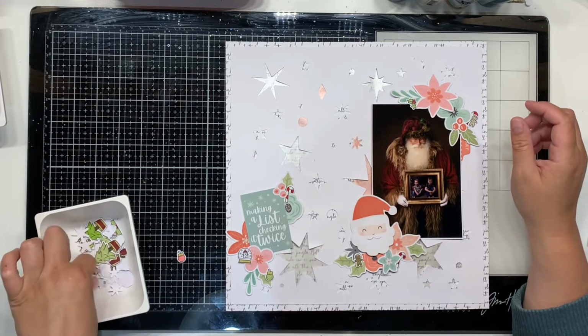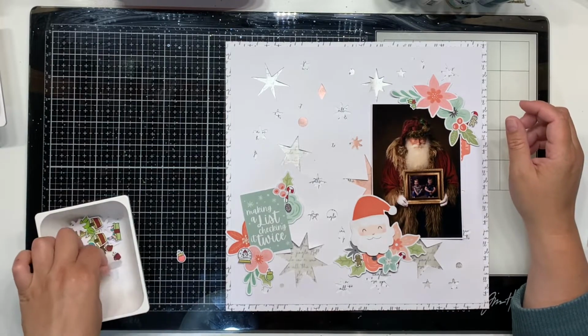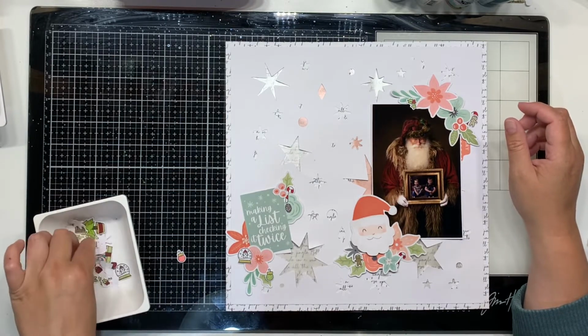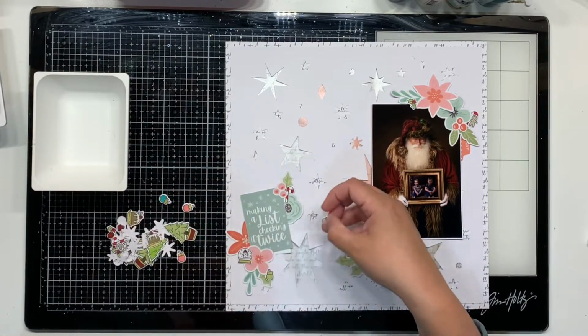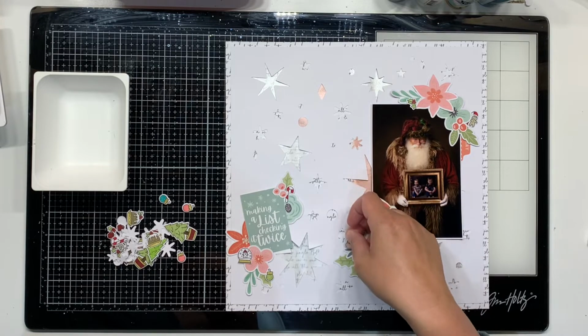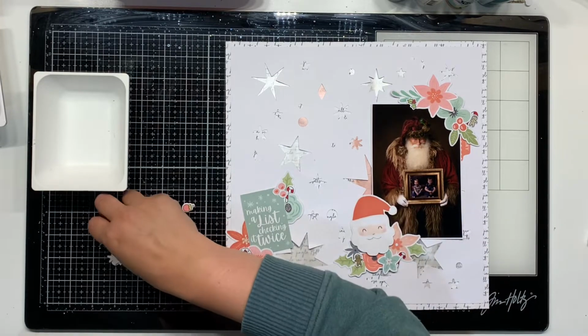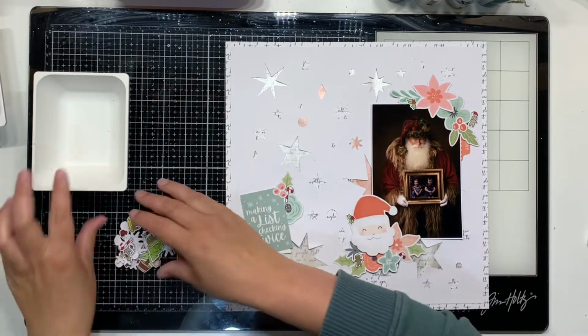So I try to add 3 little stamped images into each cluster, and then you'll see me come in a minute with my title, and then I'm actually going to edit out the part where I'm sticking everything down, just because that takes a little bit of time and everything stays in the same kind of position as you can see now. So I kind of felt like you probably don't need to watch me stick it down.